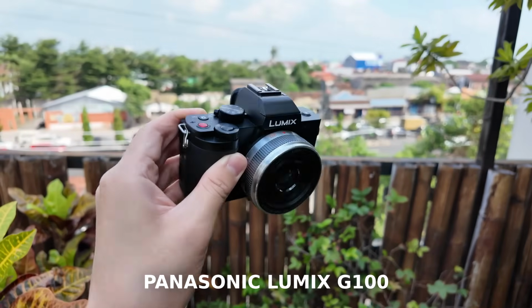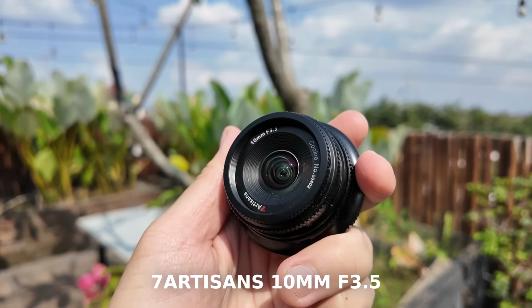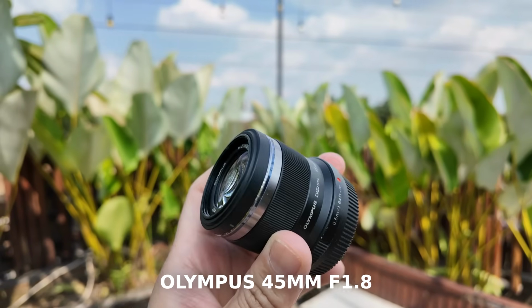In terms of camera gear, I'm using the Panasonic Lumix G100D. I think this is the perfect everyday photography camera. And then I also have some lenses with me today. I have the 7Artisans 10mm f3.5 ultra wide angle lens. That's going to be the one that I'll use to capture the cityscape scenery photo, some ultra wide angle compositions. And then also I'm using the Panasonic Lumix 20mm f1.7 for environmental portrait, for just everyday sort of photography stuff. And then also the Olympus 45mm f1.8 for a little bit of portrait and distant landscape, distant scenery, telephoto kind of shots. So enough talking, now let's try to take some pictures.